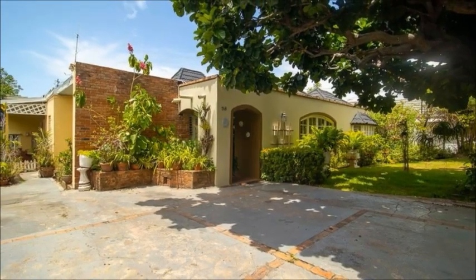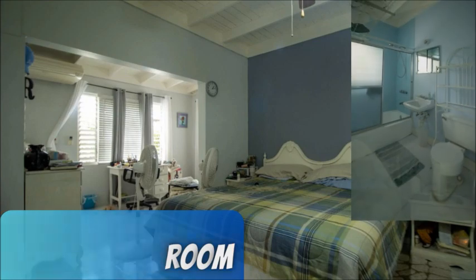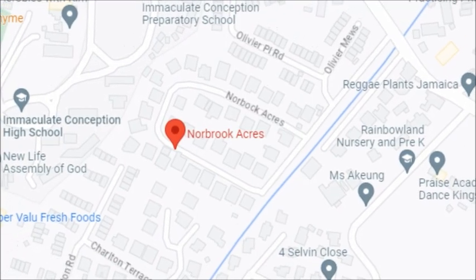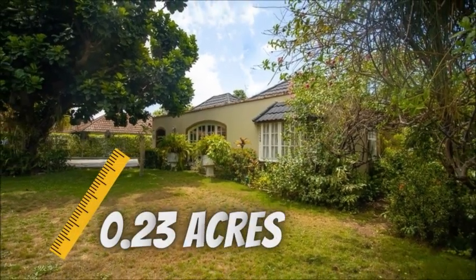We have here a single-story bungalow style, 4-bed, 4.5 bath house for sale. It is located on Norbrook Acres Drive in St. Andrew. It sits on 0.23 acres of land.